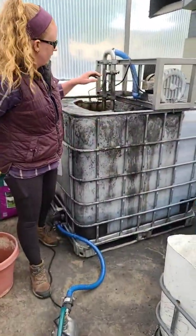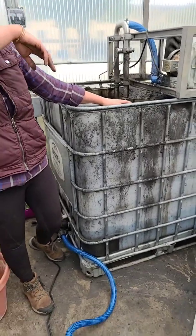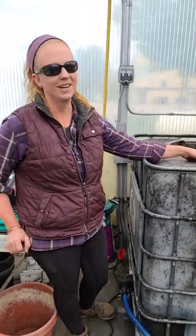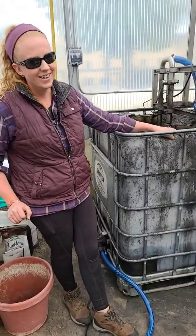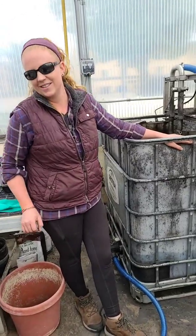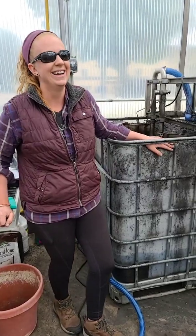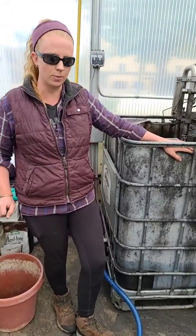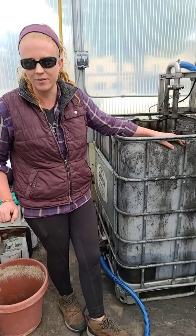So this is our, forgive the mess. Ugly appearance, please. You guys can't smell it either. Oh, it doesn't smell today. Come on now. This is our compost tea brewer. Sometimes it smells. I love it. It only smells because of what I add to it. It smells like fish. I like to add fish emulsion and some of our fish waste from the aquaponics system into here. I switch my recipe up every week.